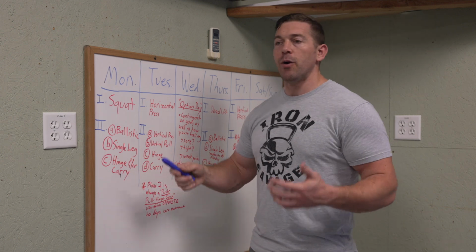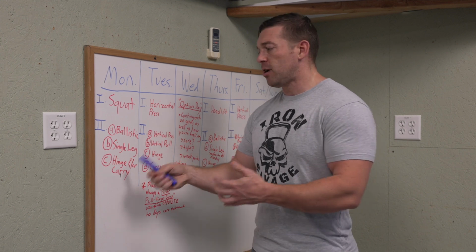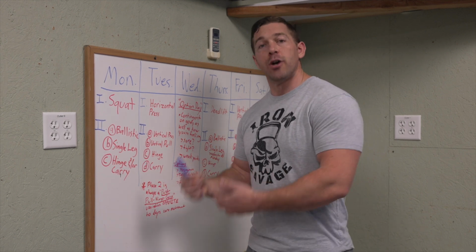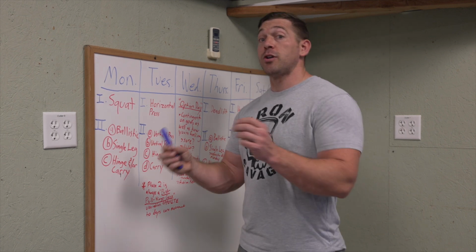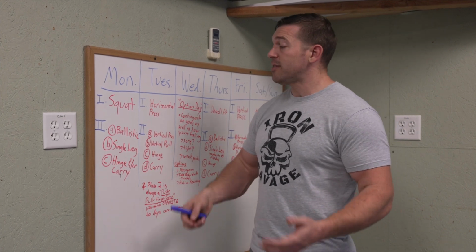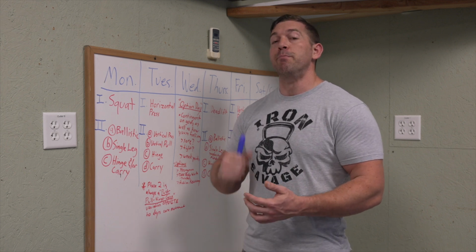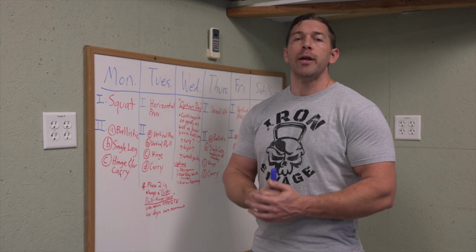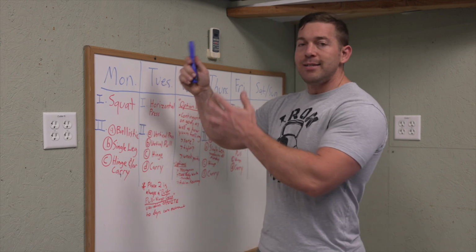That is simply a way to extend cumulative time under tension for that circuit, which will help with your strength endurance. If you're in a good caloric surplus, it'll help with building more muscle, and ultimately at the same time get that heart rate up sky high so that you have that nice boost to your metabolism and you're burning more fat at rest. So that is how we structure a typical day.